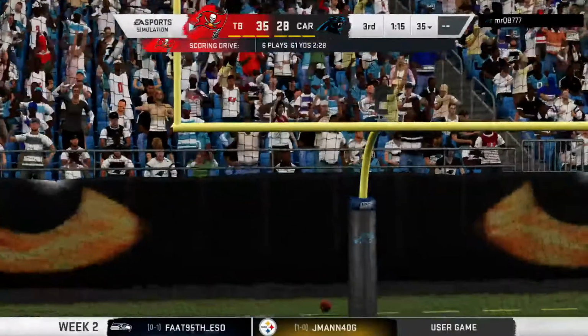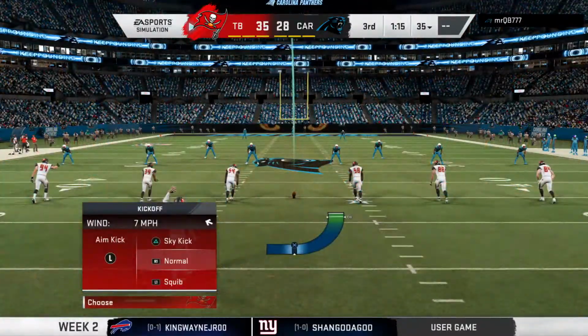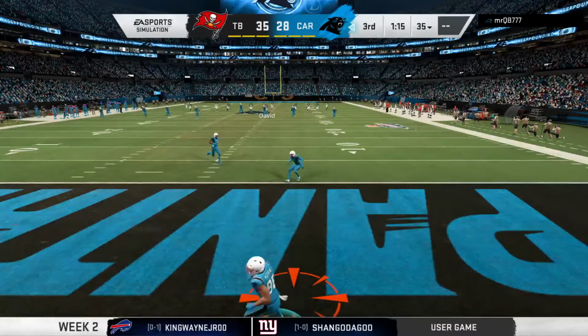Extra point by Gay is up and good. And the decision to just kick the extra point winds up successful. And following the touchdown now, it's Bradley Pinion on to kick this one away.